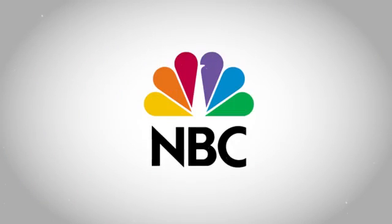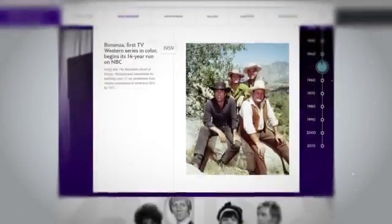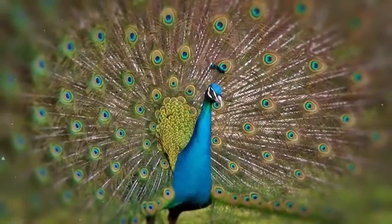The design of the NBC Network's logo hasn't changed much since the mid-1980s. Its rainbow-colored array might be taken to represent a number of things, such as diversity in its programming or its roots as one of the pioneers of color television. You may have also noticed that it looks like a peacock, and the resemblance used to be much more obvious.